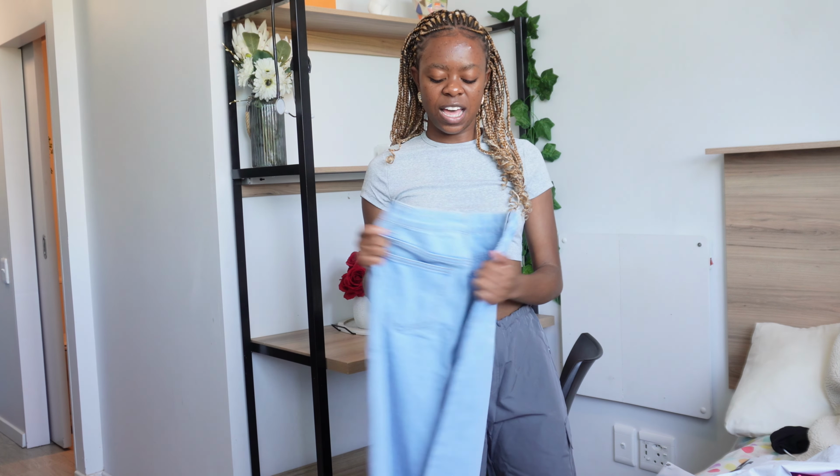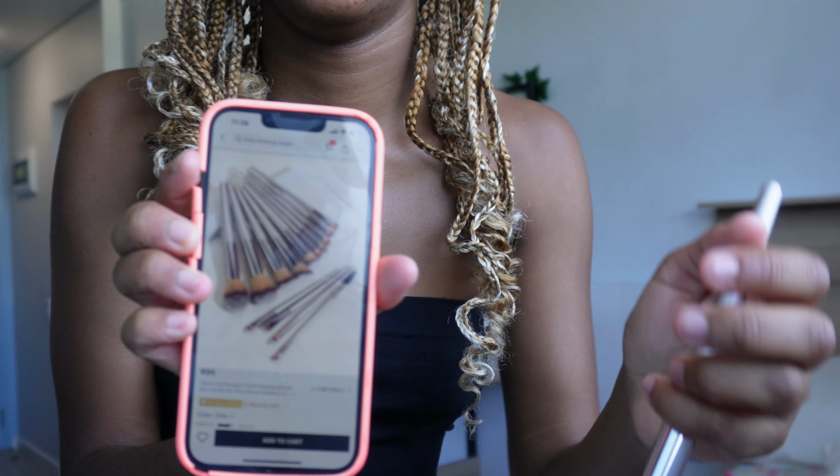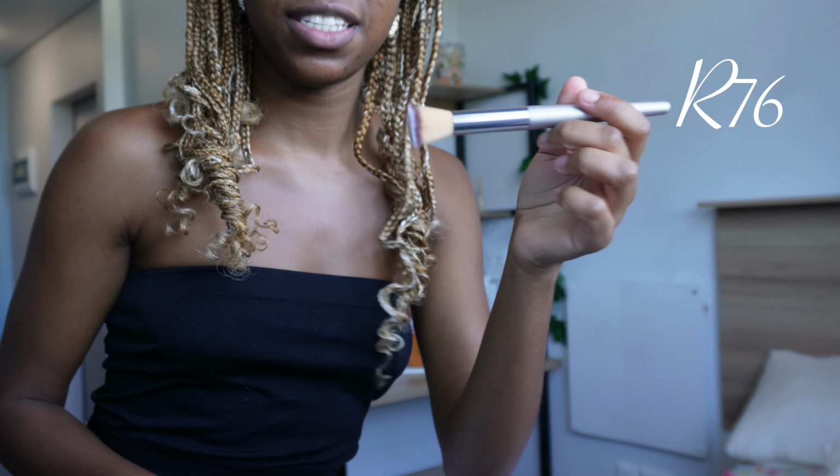And by the way, for the shipping, we paid 400 rands to Buffalo Logistics. Imagine, 400 rands. The packages arrived like a week later. I literally ordered these things a week ago and then now they're here. So it just takes a week to arrive. So these are the makeup brushes and these were 76 rands.